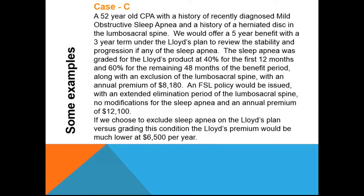If they filed a claim in any of the remaining 4 years of the 5-year benefit period, we'd only pay 60%. But we did put an exclusion of the lumbosacral spine, and that annual premium was $8,180 for Lloyd's. An FSL policy would be issued with an extended elimination period only for the lumbosacral spine, but with no modifications for sleep apnea. Our underwriting differs for the guaranteed renewable product in some cases because of the difference in the cost. The cost covers us more. So we're very aggressive there and not excluding as many things as we would on the Lloyd's product because of the difference in the price.